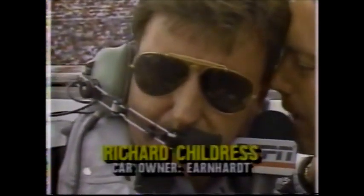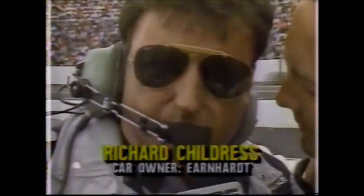Jerry? Well, we're standing in the Earnhardt pits, and Richard Childress is here beside me. And RC, after Dale led a few laps early on, it looked like he moved over and let Bodine by. Is there a problem? No, Jeff just wanted to run a little harder than we wanted to this early. It's a pretty long race. We just didn't want to turn that many RPMs this early.